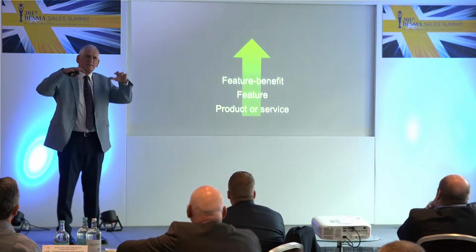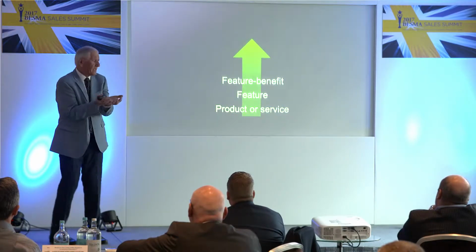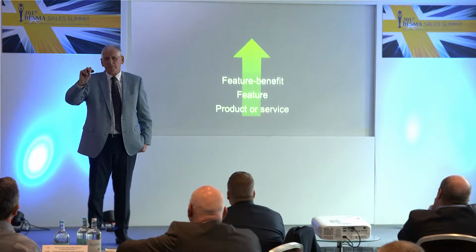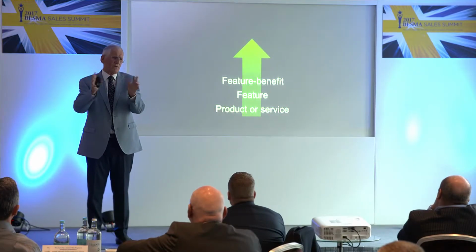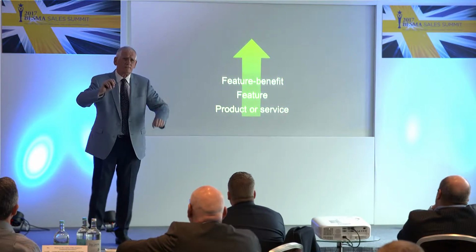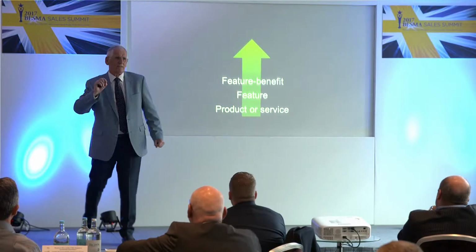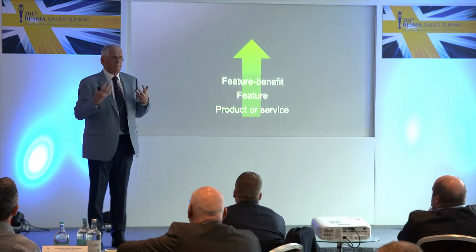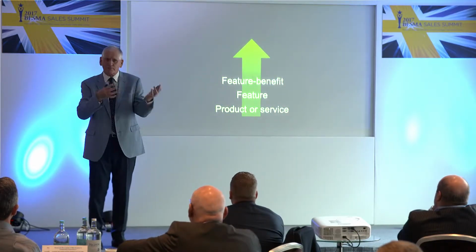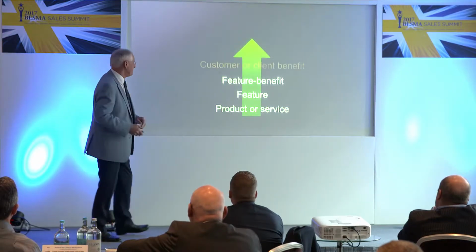Feature benefits tend to attach to the product or service you're selling. So, for example, you may be familiar with Sage software. They do a series of software programs for accountancy software for smaller businesses. The feature benefit of the Sage software for smaller business is that it reduces the amount of time it takes to do the accounts and do your tax and do your payroll and all those sort of things. That's a feature benefit that attaches to the product.